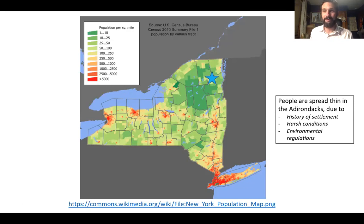And there's a number of reasons for that we get into in the course I teach. Some of it's historical in terms of the order in which the state was settled, in part due to natural resources. It's in part due to the harsh conditions of the Adirondacks, which make them fairly unsuitable for activities like farming. And then it's also due to environmental regulations that limit the amount of, say, residential development that's allowed in the Adirondacks.